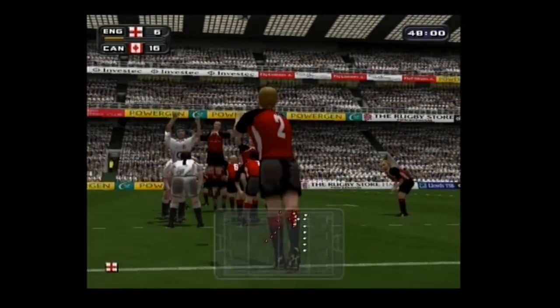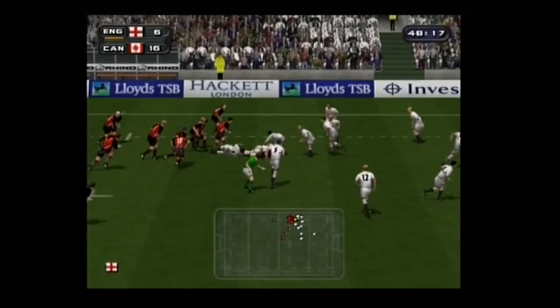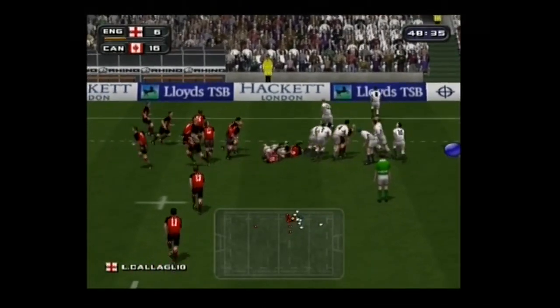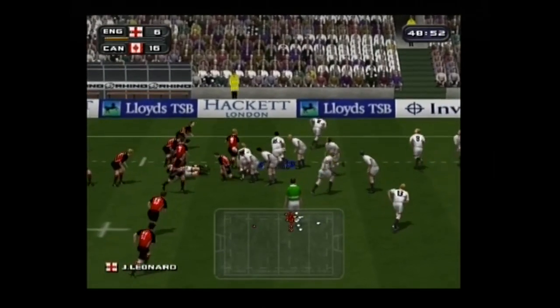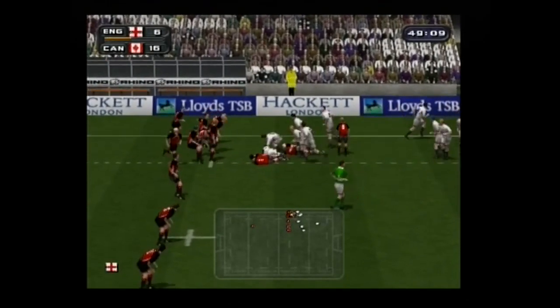Dunkley will be throwing in for Canada. Dunkley, the man throwing in. James tips that back. Curled backwards. Ball with a bone-crunching tackle. Comes back.